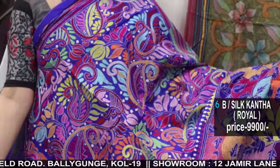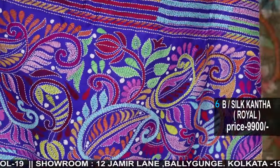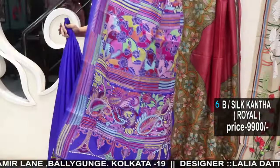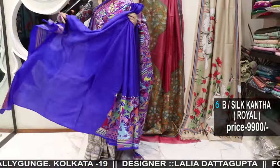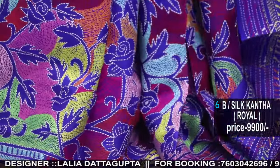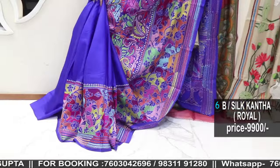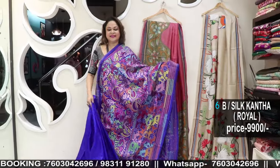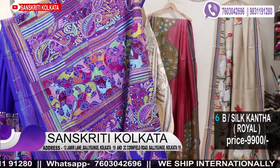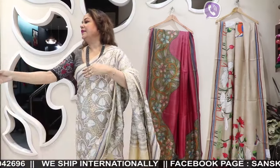Royal blue, reverse katha in royal blue. Reverse katha royal blue with blouse piece. Very pretty, isn't it? Beautiful. Very pretty, beautiful piece. The work is very nice.